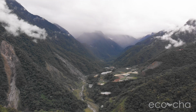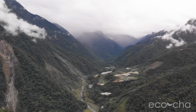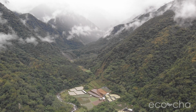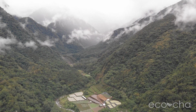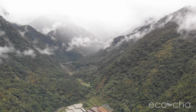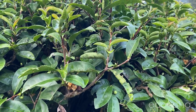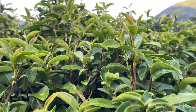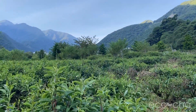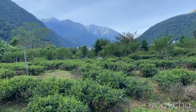Yushan, or Jade Mountain, is the name of Taiwan's highest peak, and also the highest peak in all of East Asia. It's located southeast of the Shan High Mountain Tea growing region and northeast of the Alishan High Mountain Tea growing region in a remote and rugged, deep mountainous terrain. Some of the most beautiful mountain environment that exists in Taiwan.